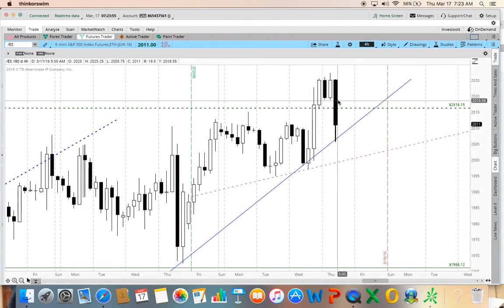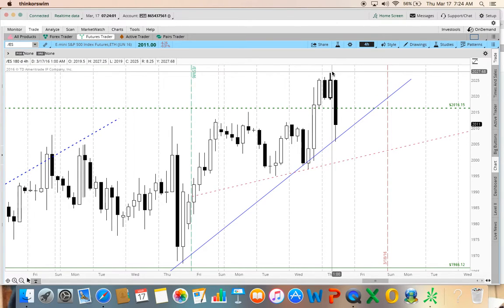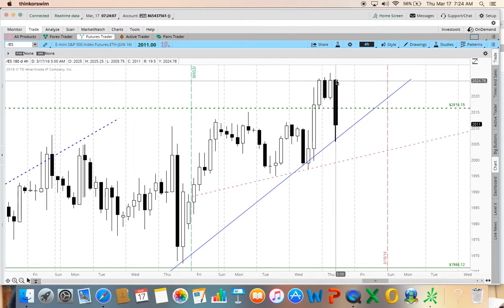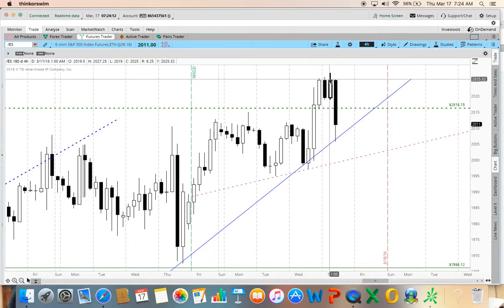Let's say it's a 5 minute chart. How would you trade a 5 minute chart? I'll take my profit here and I'll put my limit order 1 or 2 ticks, 1 or 2 points above this guy, and go for the next leg up. But there was no follow through from here. There was no follow through to this pullback, and there was no follow through to this buying.